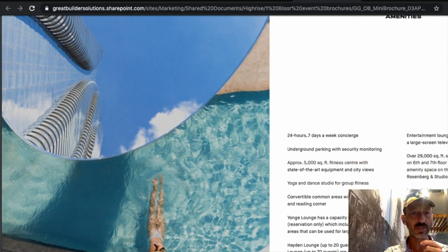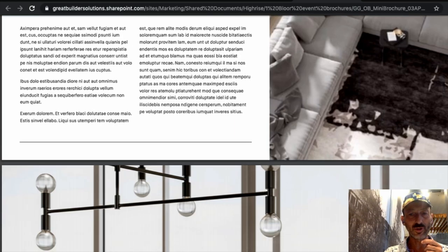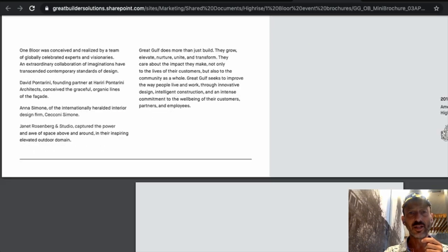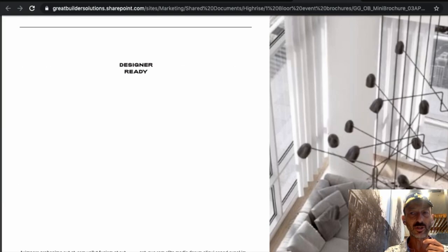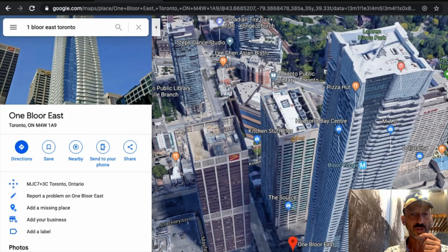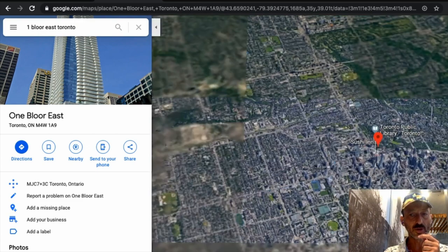They're showing you the building amenities. Of course, they're very nice. Designer ready, kind of bring your stuff in and you're good to go. The view is already provided. And of course, the team, which is an exceptional team that created this building. And just imagine the engineering it takes to create, and the vision it takes to create that kind of building. I'm going to zoom out just a little bit so you see where you are.